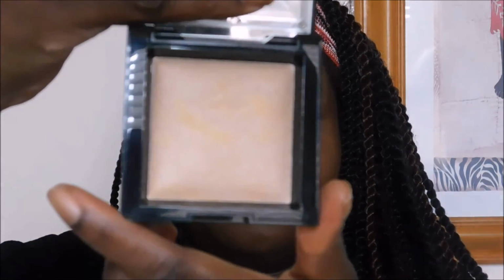Looks like that. Okay, so the Invisible Glow Powder Highlighter in Gilded Glow, a silky ultra-fine baked highlighter created to replicate the soft luminescence of golden hour light. Specialized reflecting pearls add dimensions and softly illuminates the skin, creating a warm, lit from within glow.